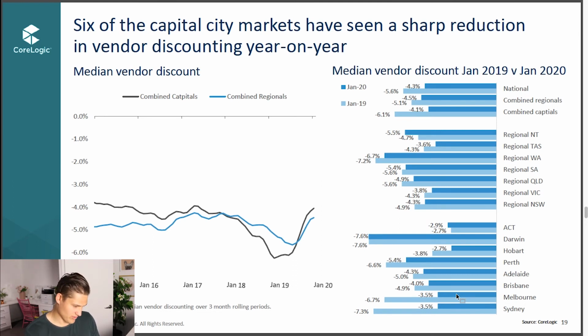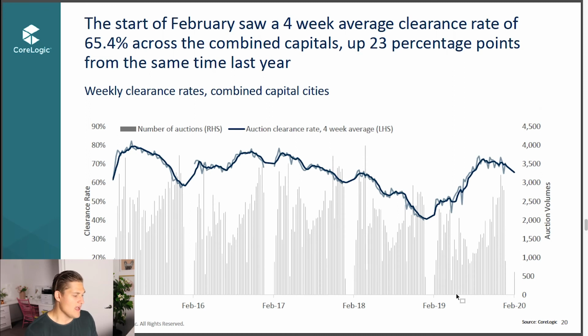Sydney's the same, 7.3. That's more than half. So people are really not discounting their properties anymore. They're holding on to them and trying to sell them as quickly, or for as much, with as little discount as they possibly can. The start of February saw a 4-week average clearance rate of 65.4% across the combined capitals, up 23 points from the same time the previous year.